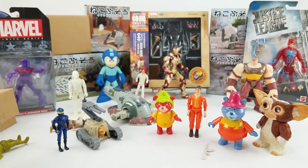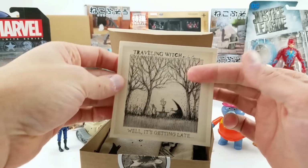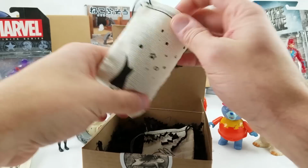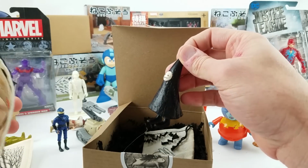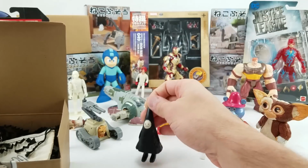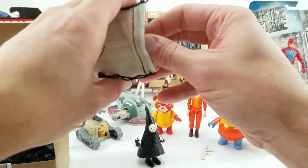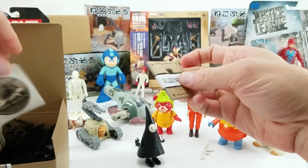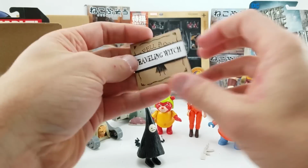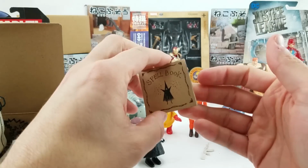John was also nice enough to send in another piece of his original work, the Traveling Witch. And in here we've got the Traveling Witch itself, which, he told me on one of these cards what the limited edition run of these was, and I don't have that number in front of me. Hang on. Got a sticker, and we got a tiny little, I believe this is the story. Oh no, sorry, it's the spell book.